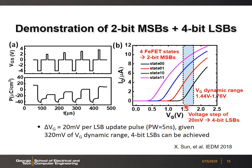Here we designed the VA and VB range to be 1.44 volts to 1.76 volts. If the small step by the charging and discharging is 20 millivolts per step, then we can represent 4-bit LSB in this range. Plus 4 VTH states, we can in total get 4-bit LSB plus 2-bit MSB. So these 6 bits are good enough for the MNIST dataset.